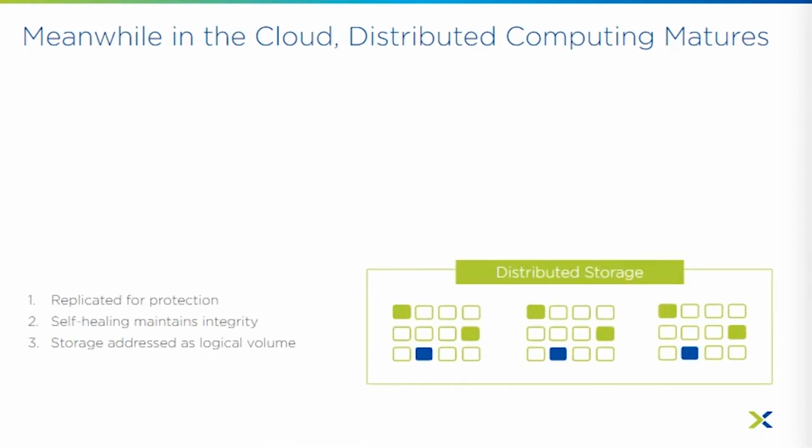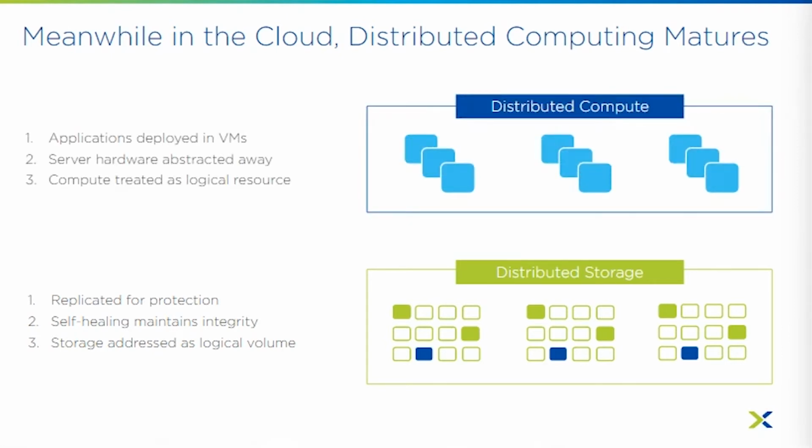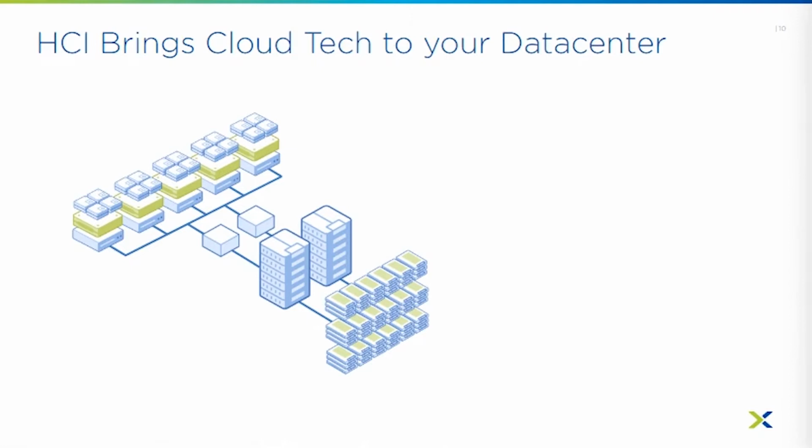So meanwhile, on the cloud, distributed computing has matured, right? On the storage side, it's replicated for protection, self-heals to maintain integrity, so it can heal extremely quickly and efficiently. And storage is addressed as a logical volume instead of being tied to the underlying disk groups or controllers. At the same time, compute is distributed as well, typically deployed as VMs or containers. The hardware is abstracted away, and the compute is then treated as a logical resource. All right, so HCI brings cloud tech to your data center.